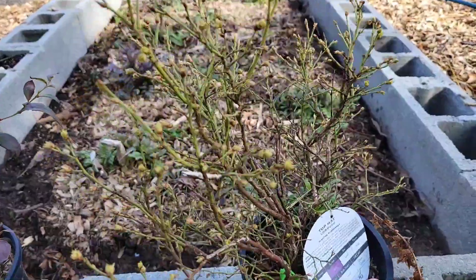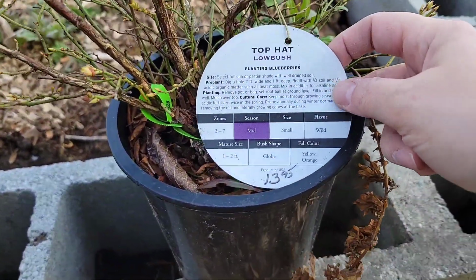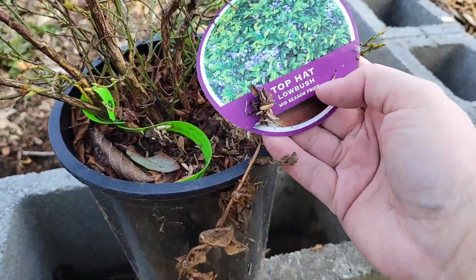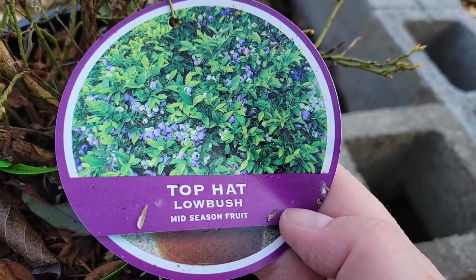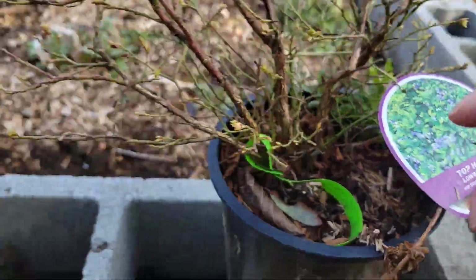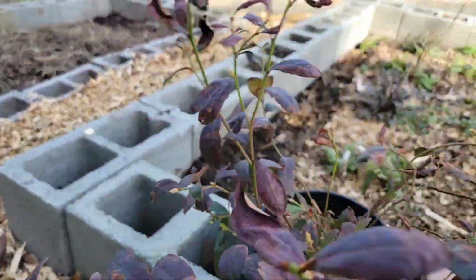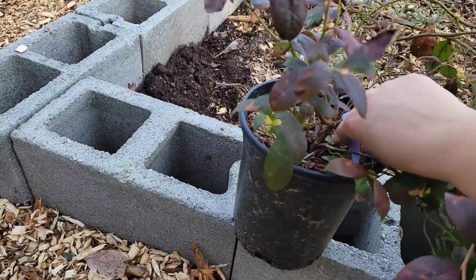This one here is called Top Hat. So that's what he's gonna look like, little tiny blueberries on him. And then I got this guy. Usually you want to plant 2 of these together so that way they can pollinate.